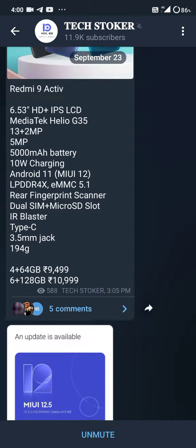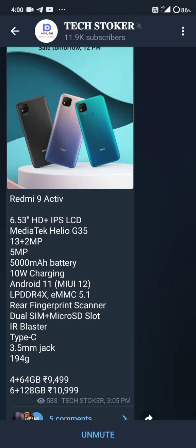So as you can see, these are the specifications. You can also pause this Shorts video and see the specifications here. And the price you will get is very budget friendly. 4 GB RAM, 64 GB is 9,000, but 6 GB RAM, 128 GB is 10,000.